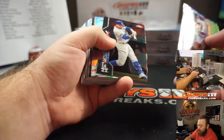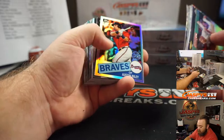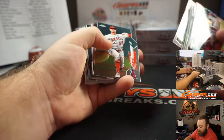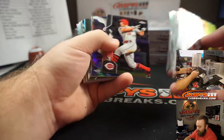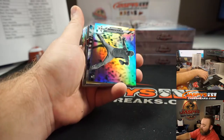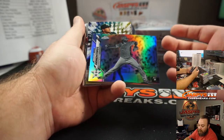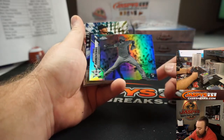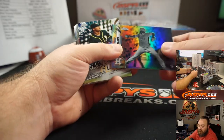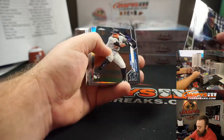Very one lucky spot. Sometimes it's just meant to be, man. It doesn't make any sense, you know, but because if you were in that randomizer, you wouldn't have wanted the Angels, because the other teams that were in there were actually a little bit higher in some cases. Rogelio Armenteros, rookie negative refractor, Houston Astros, Jay Remington. Jesus Luzardo, freshman flash, rookie refractor.